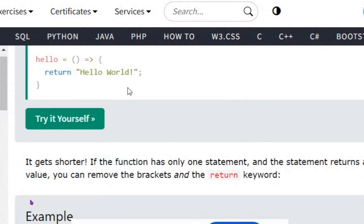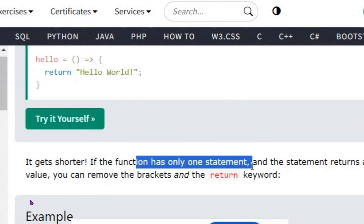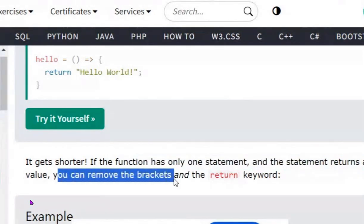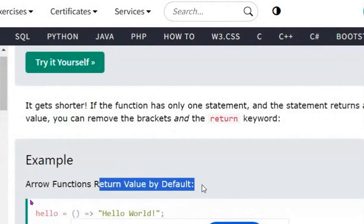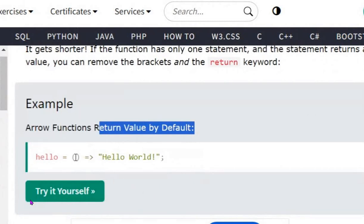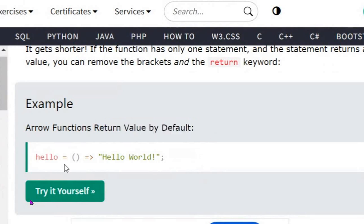It gets shorter if we have a single line statement. If you have only one statement and the statement returns a value, you can remove the brackets and the return keyword. So arrow functions return by default. But if I don't return anything, it just assigns the value. It won't return anything. So if I assign this to a lambda function without returning anything, it is a kind of void. So I have to mention void here.